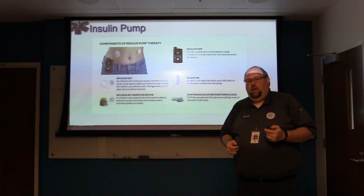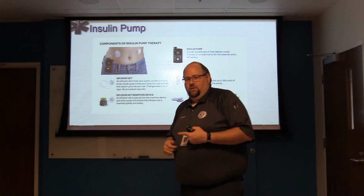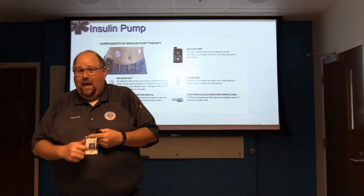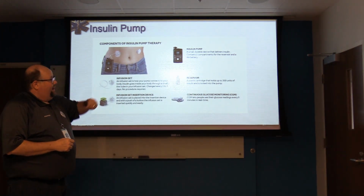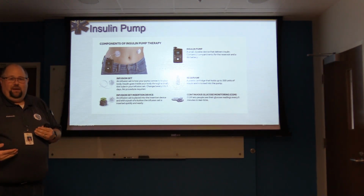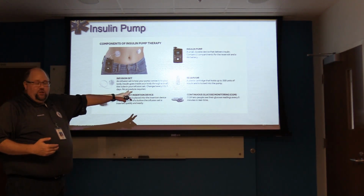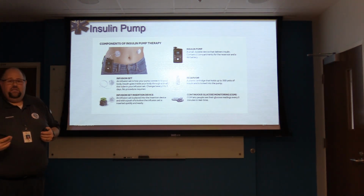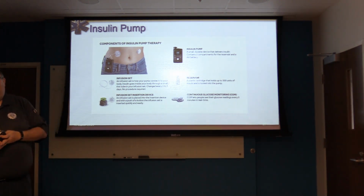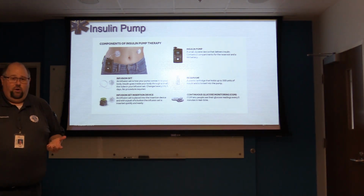So think about our diabetics in the past who had to stick their fingers 4 times, 5 times a day, checking their blood sugar, now trying to calculate your insulin. Well, now I've got an insulin pump that delivers my insulin constantly. I'm able to check my blood sugar every 5 minutes so I know where I am. For some of our unstable or brittle diabetics, this can be a life-changing device. These are very important for them.